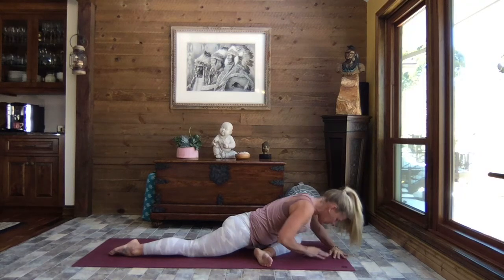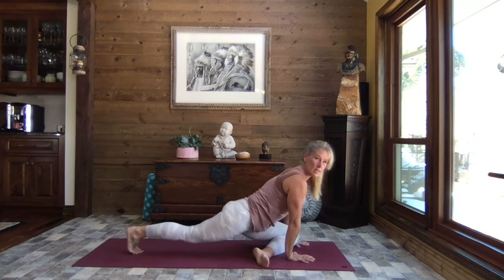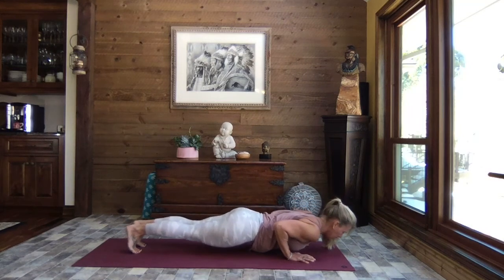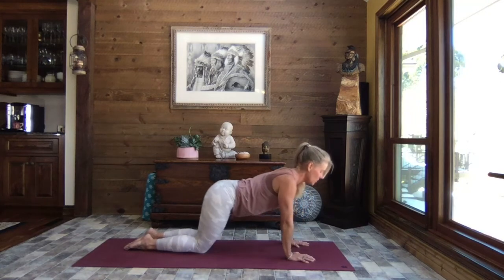And let's slowly walk those hands back up. One hand on either side of that left knee. Tuck your right toes. Lift your hips. Step it back to plank. Crocodile down. We got to get in a strength here. Press it through up dog. And sit it back to child's pose.